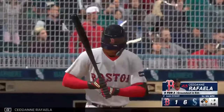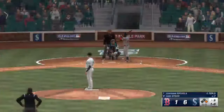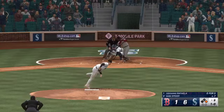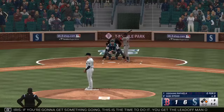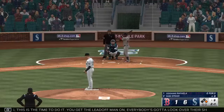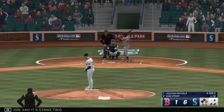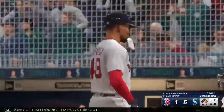1-0. Swing and a miss, and that's strike one. If you're going to get something going, this is the time to do it. You get the leadoff man on. Everybody's got to look over the shoulder and say, I'm just going to keep the line moving. Don't try to do too much. And strike two. Two balls, two strikes. Got him looking. That's a strikeout.